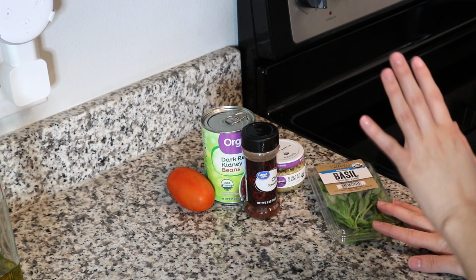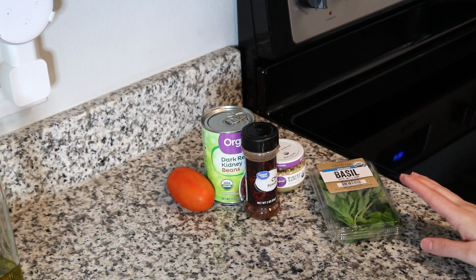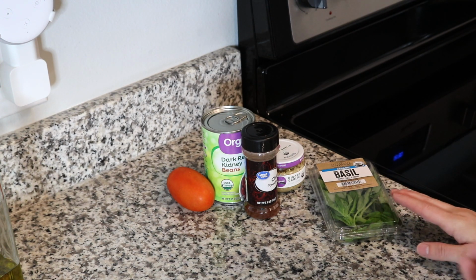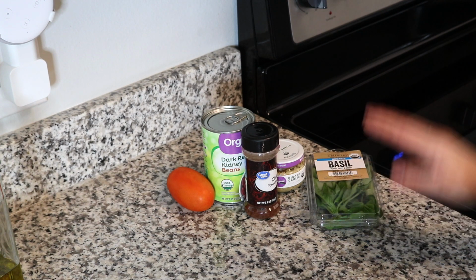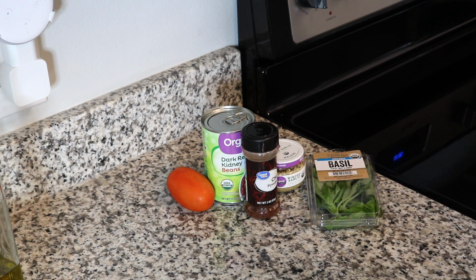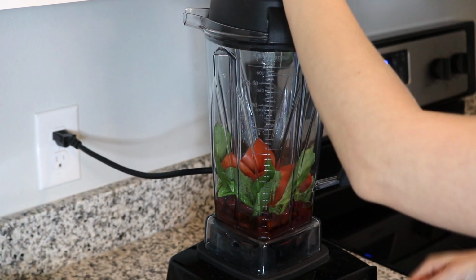So I'm just gonna use these ingredients for the bean dip, and our food processor is currently missing its lid because I guess we haven't used it since we've moved here and I haven't realized. So I'm gonna put this in the Vitamix and just hope that it works. All right, please work, please work.